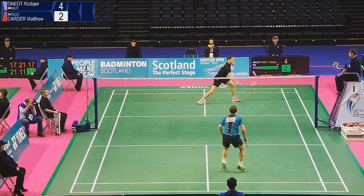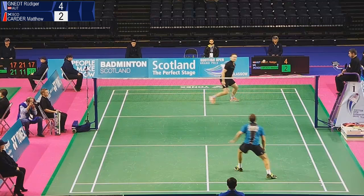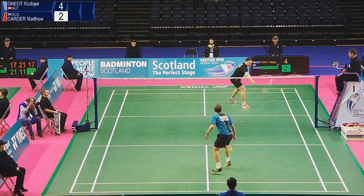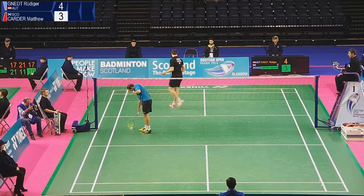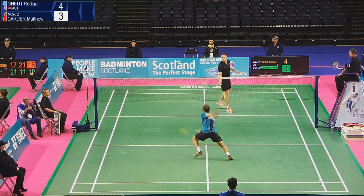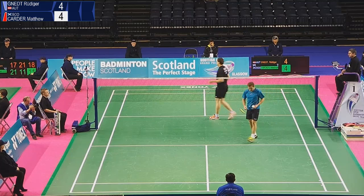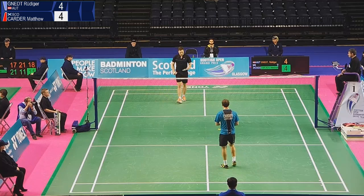Very different styles, these two players. You've got the very tall Austrian that uses his reach, likes to play shots, and you've got Matthew, who's very, very mobile, likes the game to be a little bit more physical. 3-4. And that will be the interesting point, because Matthew's a very fine athlete, and it's whether this boy can keep the pace with him. Because as the rallies go on and it starts to get into 12, 15, 20 shots, it becomes a very, very physical game.